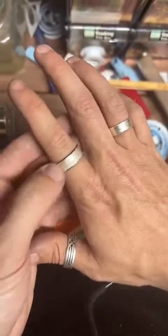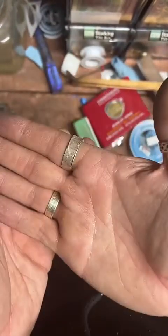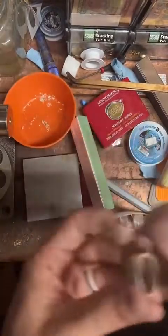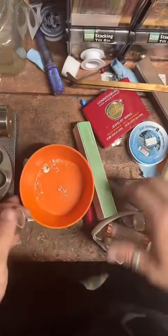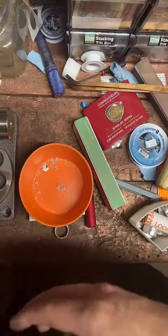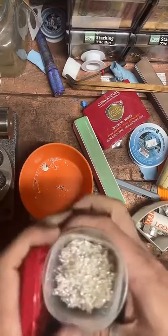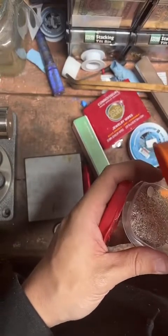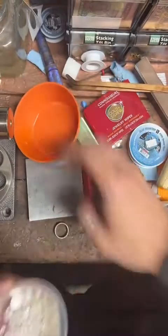That looks pretty straight. See how the fit is. Fits good. Clean it up a little bit. This is all fine silver. Has horses on the side.